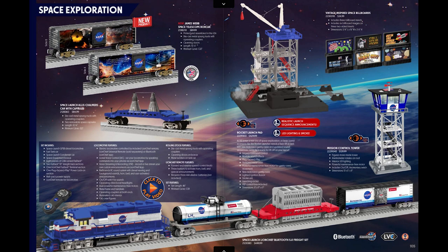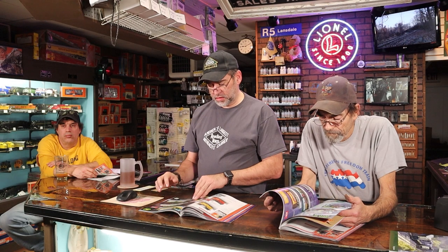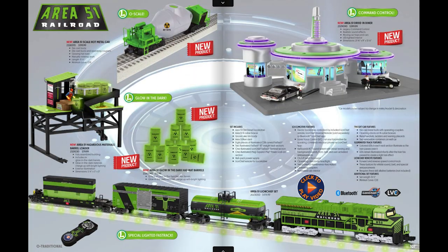Yeah, they added a box car. They have a new box car for that. NASA box car to go with it. Area 51. They got several new things. A couple new things. Mel's Diner. Yeah, you recognize that diner. Yeah, I got two of them Mel Diners. I got one still in a box and one I. Which I guess we know that came from MTH. Yep. We know where that one came from.